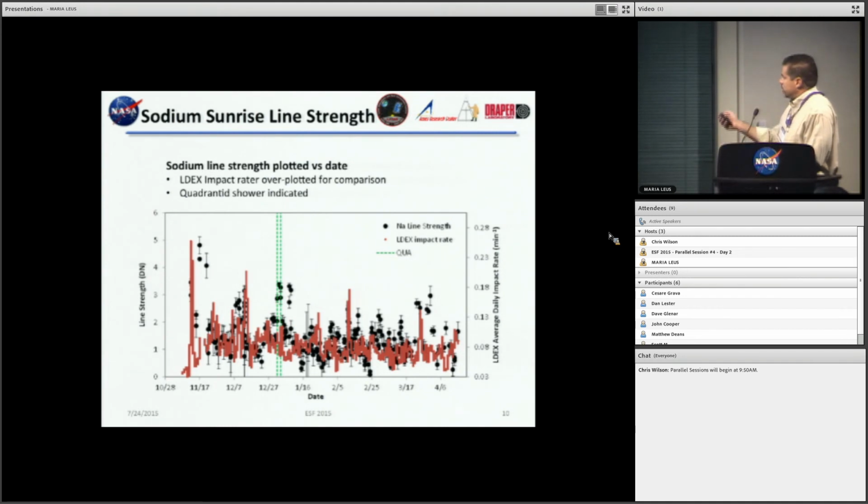And what's kind of cool too is this shower here that LDEX sees. It's a previously unknown shower, they saw it, and we seem to see it in sodium. And actually I was showing Jamie at our science team meeting the other day, I think we see it in the potassium as well. So it appears that this new shower might be influencing sodium and potassium as well.